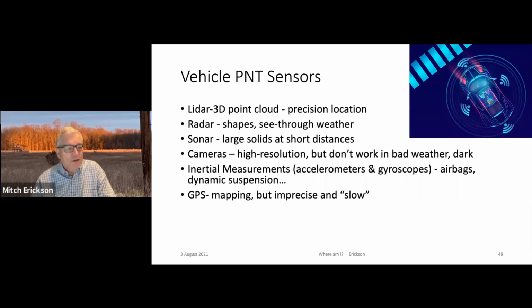Well, in your vehicle today, we have the LiDAR, radar, sonar, which are all navigational things. In the case of LiDAR, it's light, speed of light, and it produces a 3D point cloud, and it's pretty darn good at precision location. Radar is much better for shapes, and it can see through the world's worst rainstorm. And sonar can give you a different view of large objects. We all know cameras are in cars in a lot of different ways now, more coming all the time, but you can't see in the dark. And if there's a lot of rain or snow, it's not good for the camera.